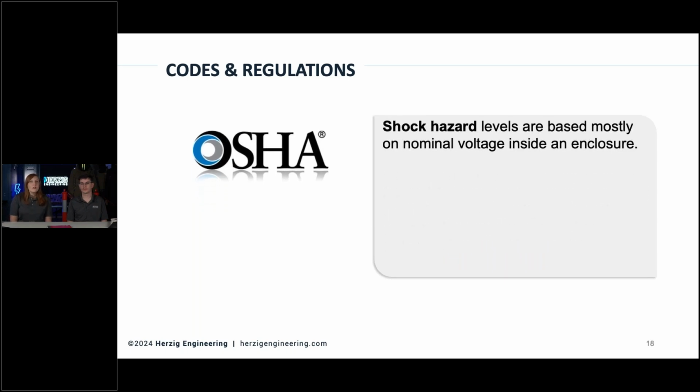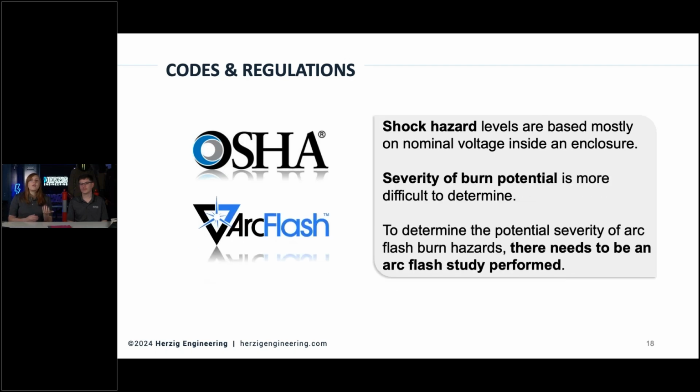For the shock hazard, it's going to be mostly based on the nominal voltage inside the enclosure. So in just a little bit, we're going to look at different tables that explain, depending on the voltage that you're exposed to, different boundaries versus glove class and all this wonderful stuff. Honestly, if you know the voltage, you can know how to protect yourself from the shock hazard. Well, and also know what the system is connected to, and some basics about the system. Whenever it comes to the burn potential, it's quite a bit more difficult to determine.